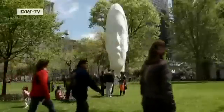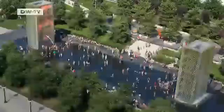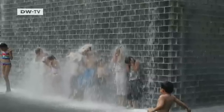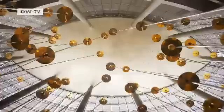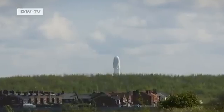The sculpture Echo came to New York's Madison Square Park this spring. This is Plensa's installation Crown Fountain in Chicago from 2004. He designed a pavilion in Japan. And here's a sound installation in Dubai. 40 works by Plensa are permanently exhibited around the world.